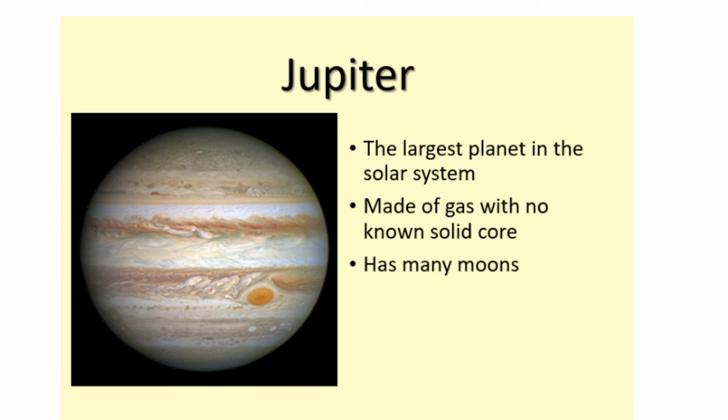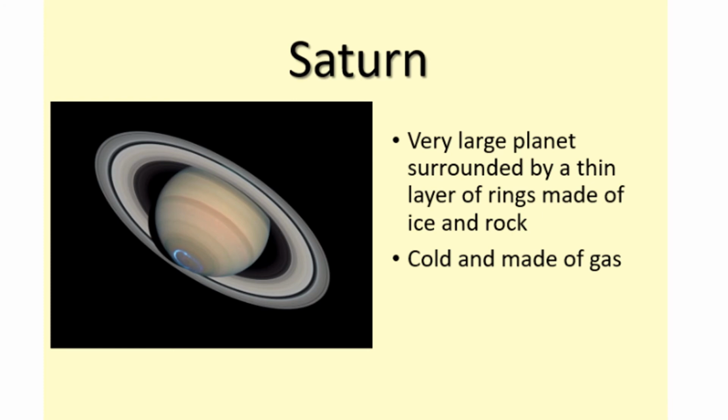Jupiter is the largest planet in our solar system. It is made of gas with no known solid core. It also has many moons. Saturn is a very, very large planet surrounded by a thin layer of rings made from ice and rock. These rings are extremely wide, but only around a kilometre thick. Saturn is made of gas and is extremely cold.